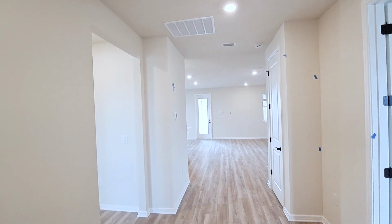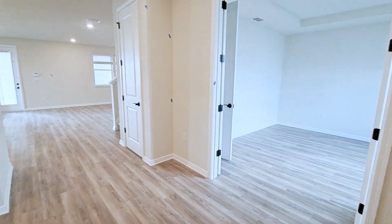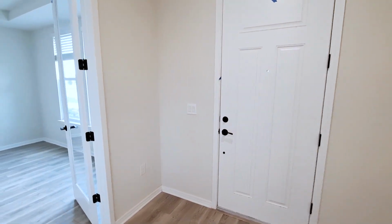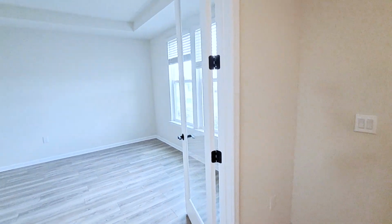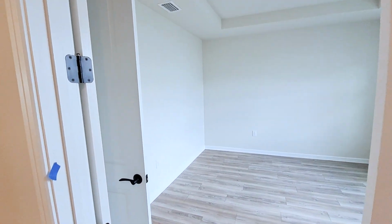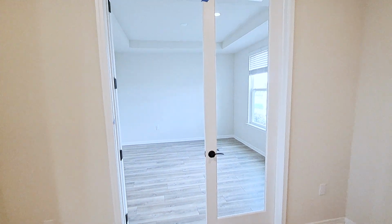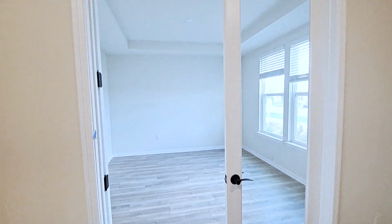This is the front entry here, nice wide hallway. Office space straight ahead here on the right, double doors. This home is just being finished, so you'll see the little blue tape marks where things need to be touched up.